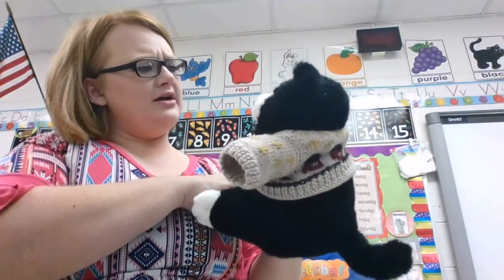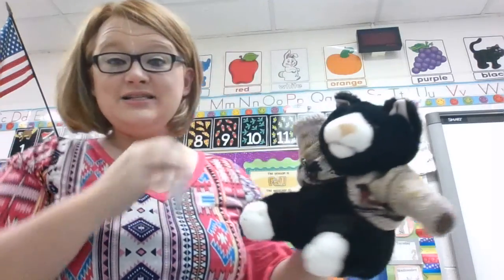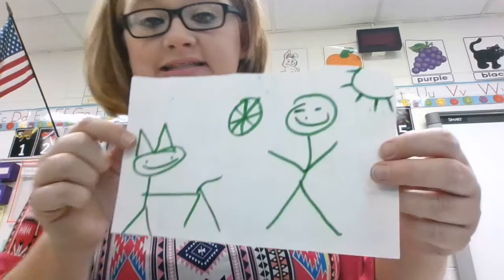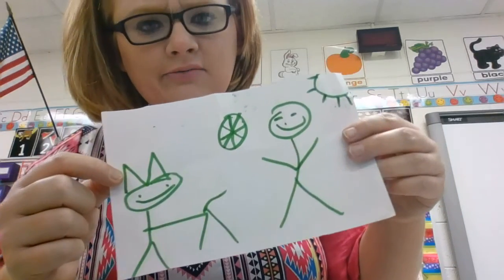What are you holding, Curiosity? What do you have in your paw? Curiosity says we can take a peek. This is what Curiosity was holding in her paw. What does that look like to you? Let's ask Curiosity what it was.